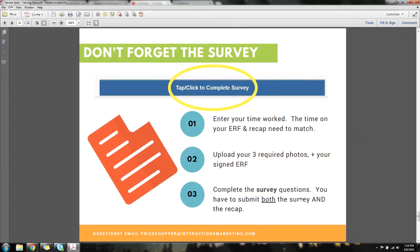You have to submit both the survey and the recap. And again, I'll show you that. But this is a button that everyone misses that you'll see in your recap. Tap and click to complete survey. You need to click that, and then it'll open up a new window, and then you'll complete your survey questions and click submit. That does not mean you're done. That means you only submitted your survey. Now you have to go back into your recap and then scroll to the bottom and click submit. Okay, so that will make sure one thing submits your survey and the next submits your photos and your time so that we can pay you.